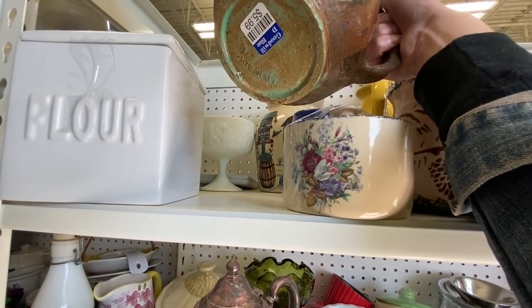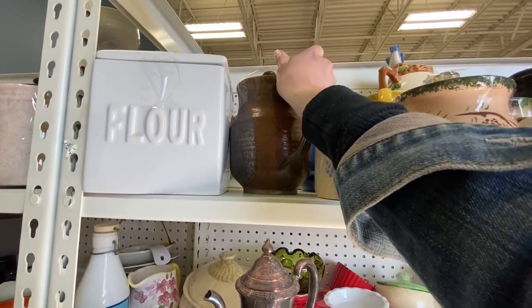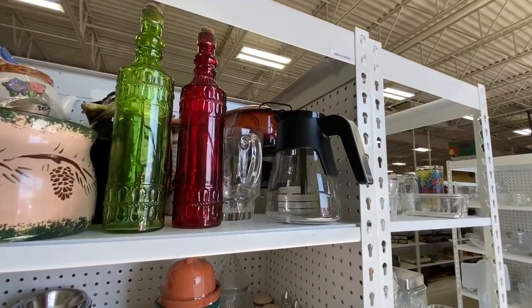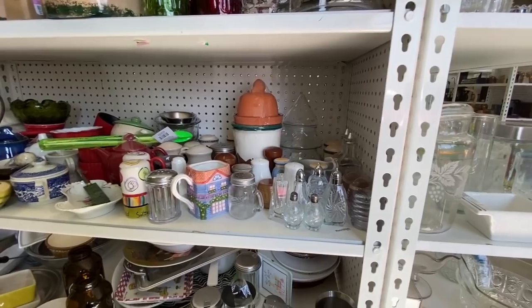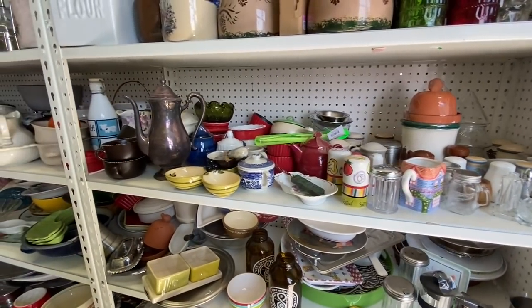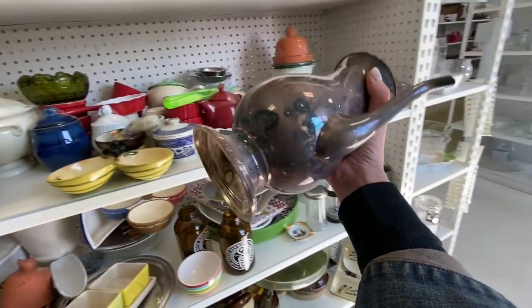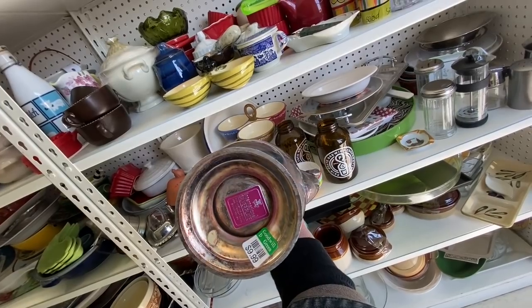So this is when I made the second trip back to the Goodwill where I had started filming with my mom. And this is back at my favorite shelf. You can see it turns over quite a bit. Salt and pepper shakers are always there, you know, but they turn over quite a bit as well. So I just love this shelf at this particular Goodwill.